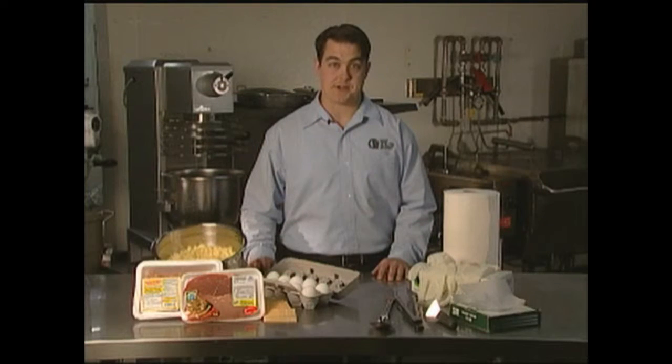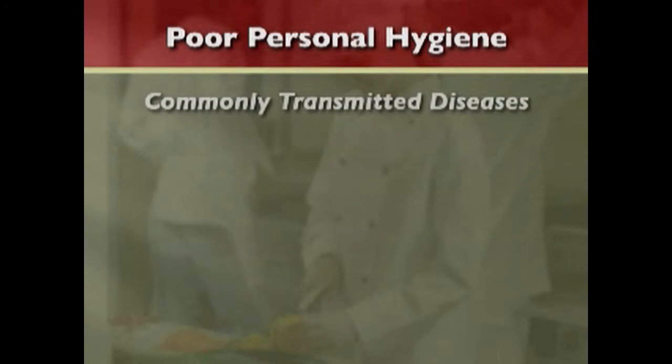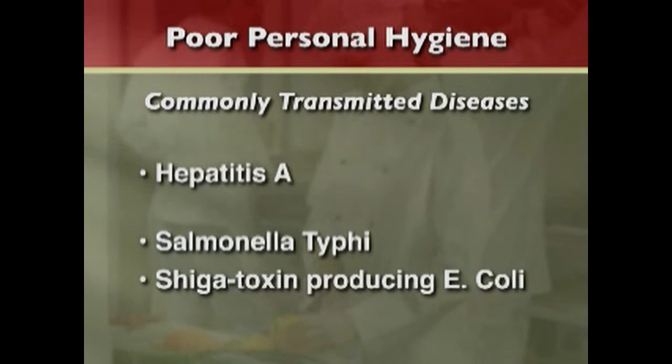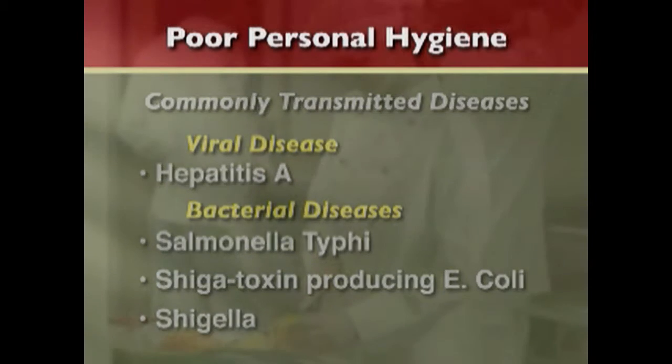Now let's look at the second major cause of foodborne illness: poor personal hygiene. Again, a pretty simple concept, but it's very easy for employees to contaminate food. Four of the most commonly transmitted illnesses from employee to food include hepatitis A, Salmonella typhi, Shiga toxin-producing E. coli, and Shigella. Hepatitis A is a viral disease, and the other three are bacterial.